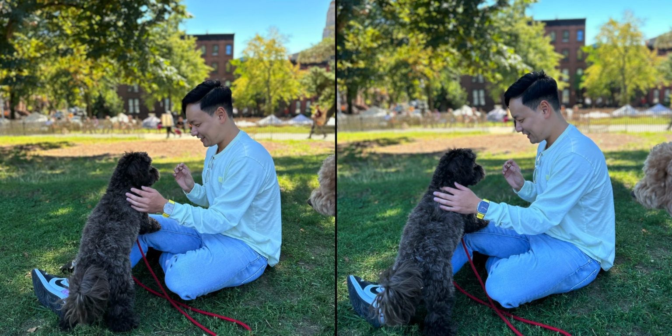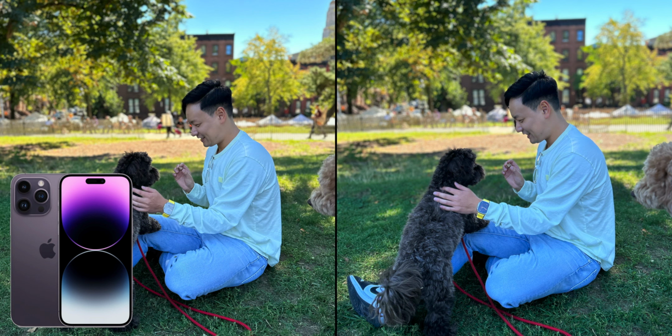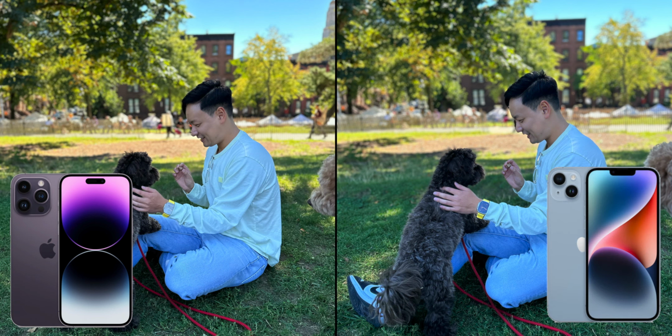Okay, starting off with a portrait mode shot, this beautiful dog Theo is trying to go after my treat. Can you tell which one is which? For this, the left side is the 14 Pro and the right side is the normal 14.